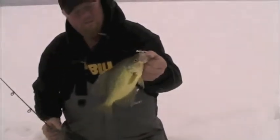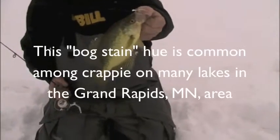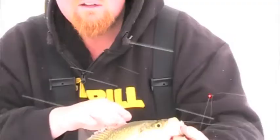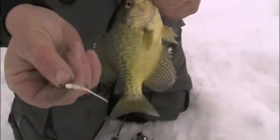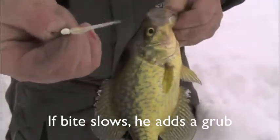You get them on the bloodworm, and notice the yellow tint to these crappie. You got nice full-bodied high fish here. There's a lot of lakes in the Grand Rapids area that have this. It's very common. And with this bloodworm, now we had a little change in the weather. I put one maggot on there because some of them will come up and just sniff it, and that sometimes seals the deal. Earlier in the morning, didn't need to do that.